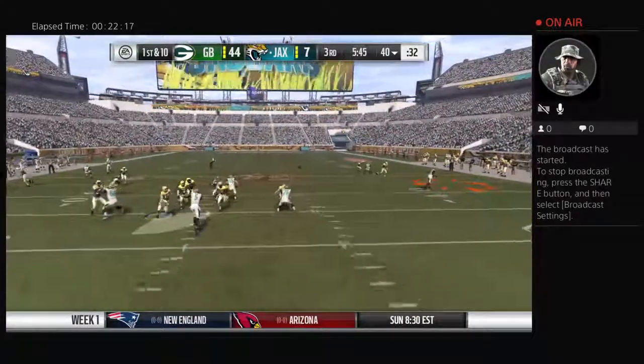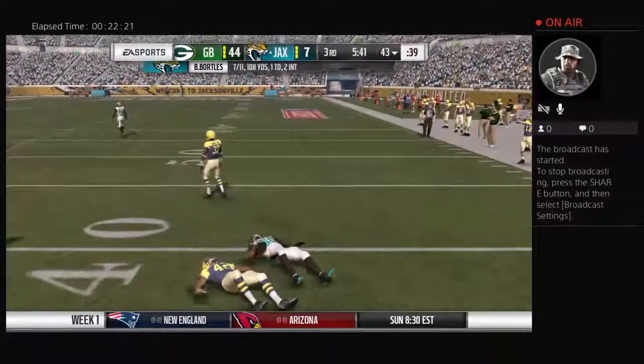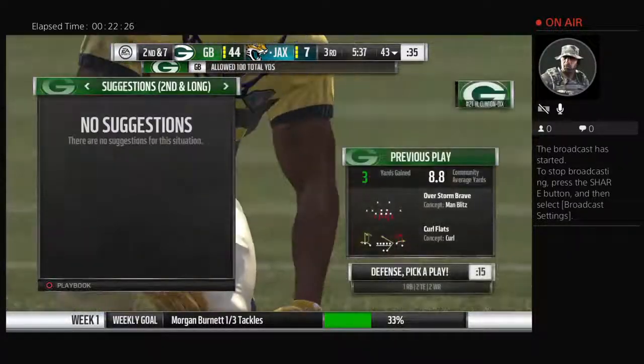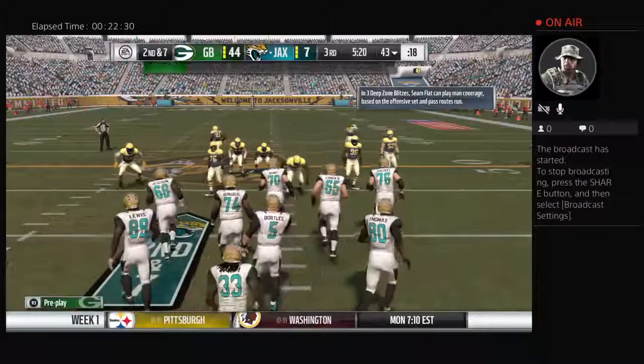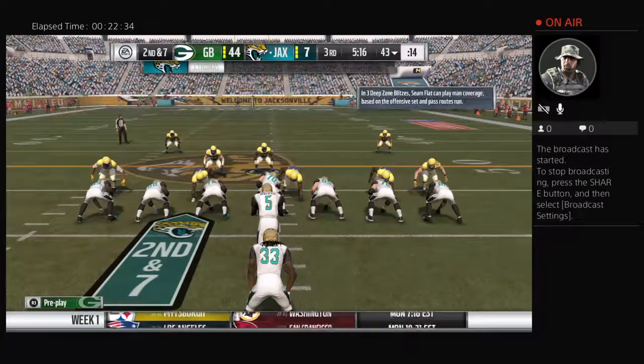On first down, Bortles. To the right side here, the tight end Thomas. Call it a 3-yard gain, and it'll make it a 2nd down. Got to give credit where it's due. Really nice defense on that play. The pitch and catch was successful, but not any run after it. They'll come out in the pistol.